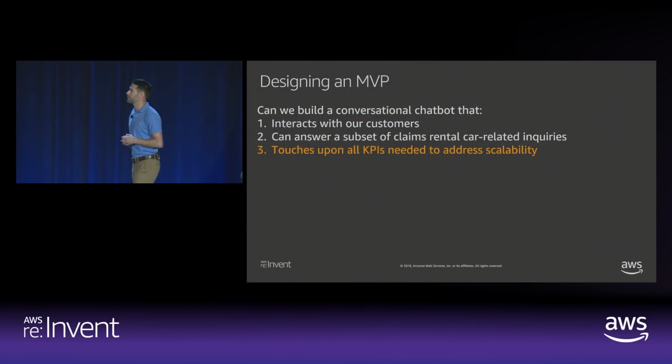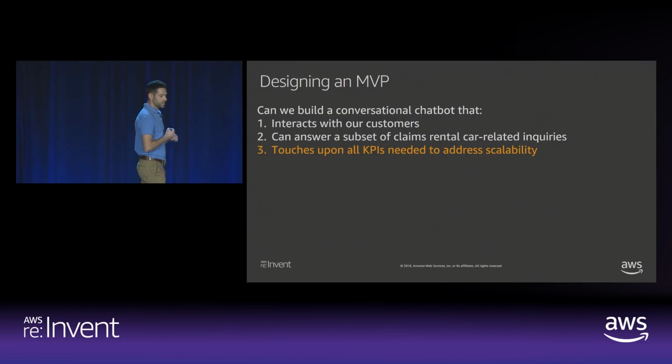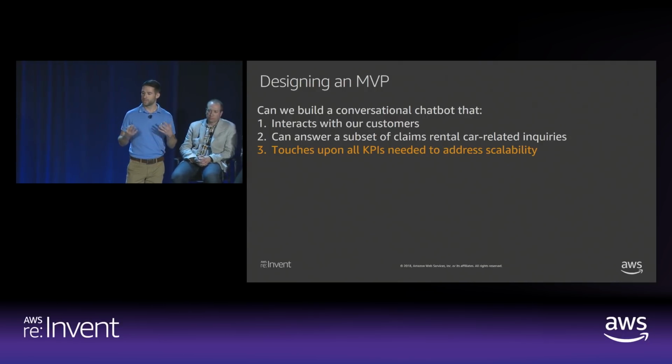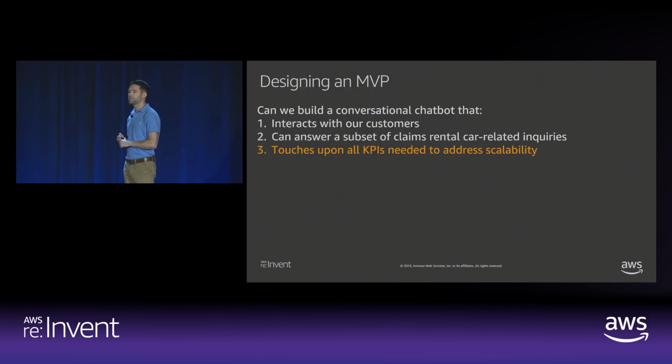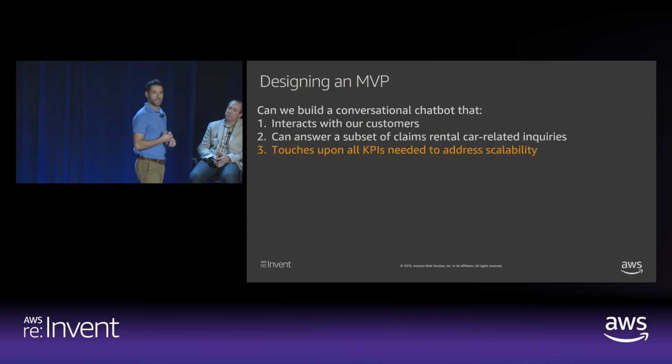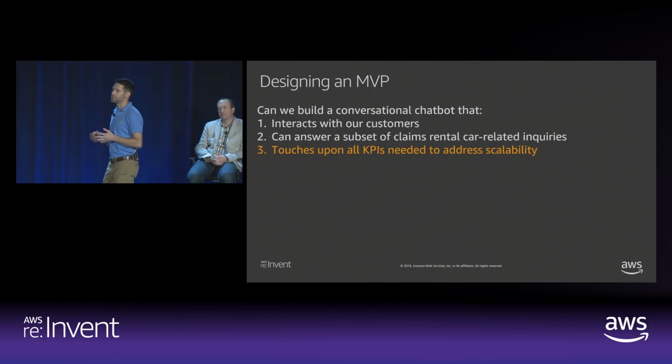And so knowing there was a clear road ahead, we embarked on designing an MVP, really with the goal of hitting upon 3 key items. Firstly, we wanted to build an MVP that would actually interact with our customers, so something that would live in a production environment. Secondly, we wanted to build a chatbot that could answer a subset of claims rental-related questions. Going back to that scatter plot, this was a good opportunity because it was straightforward and frequent enough to allow us to get our feet wet, but allow us the opportunity for future enhancements and scalability.